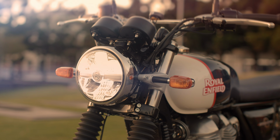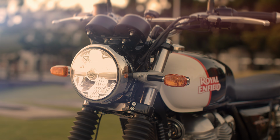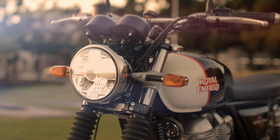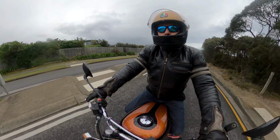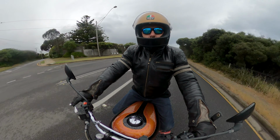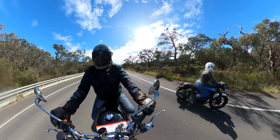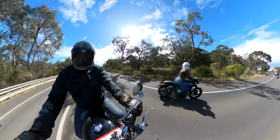As for what's new, well, firstly, the new LED headlight from the Super Meteor, which is so much brighter than the older version. And I got to do a bit of a comparison when we were down in Melbourne. Todd's got the older headlight on his, although I think he has upgraded the bulb in his headlight, but both the Interceptor and the Continental GT with the new LED headlight were so much brighter when I was riding in front of them and they were behind me. So that's a nice little safety upgrade.